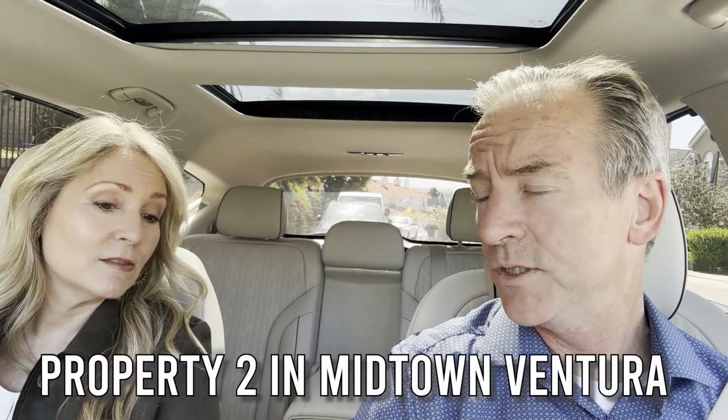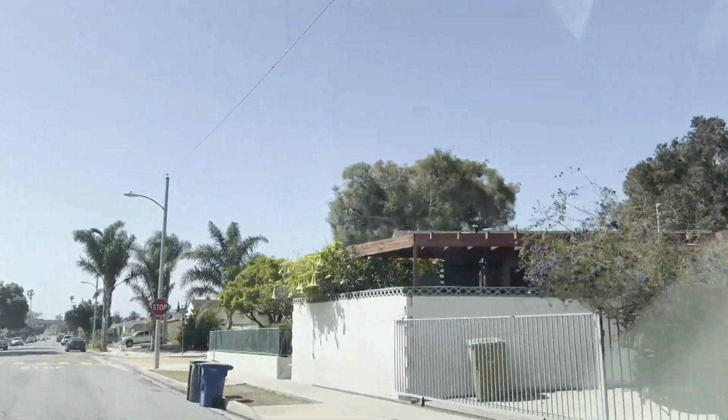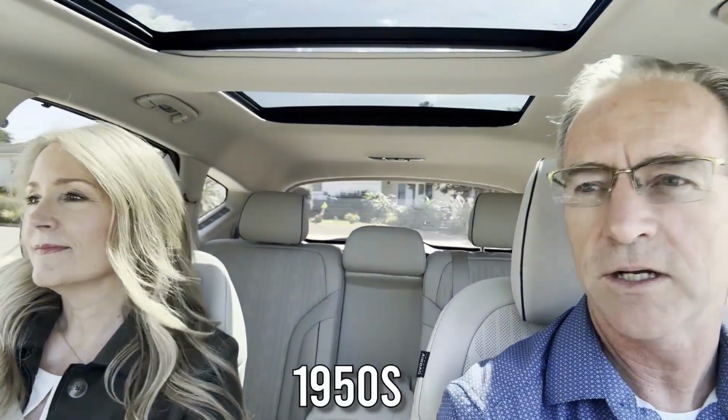So we will head on to property number 2, which is Midtown Ventura. Great. All right, so we are in Midtown Ventura now. We are heading over to a property over here on Milton, and you can see the homes over here all built in that 1950s era. There are a few, they do have some new construction going over there off a channel, but really predominantly this is the 1950s, classic charm.